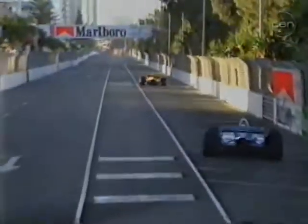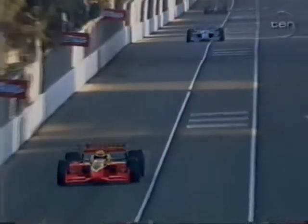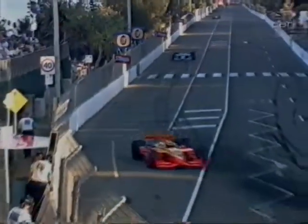That's the gap, second to third. You'll see the leader at the top of screen. There's 1 and 2. That's position 2, Greg Moore, 2 seconds adrift from Scott Pruett, 0.2 of a second quicker last time round than this man in the foreground, Scott Pruett. Remember what we just saw with Zanardi. Catching is one thing, trying to make a pass is another thing.